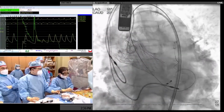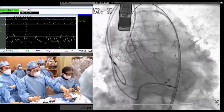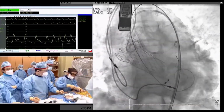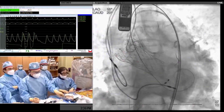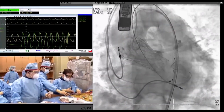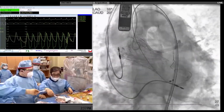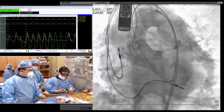We have to wait for the time. Wait for the leakage to decrease by continued expansion of the valve leaflet, valve frame. Meanwhile, we always check the pressure profile. Okay. So far, your procedure is so excellent to show us the nice coronary protection in the high-risk patient.